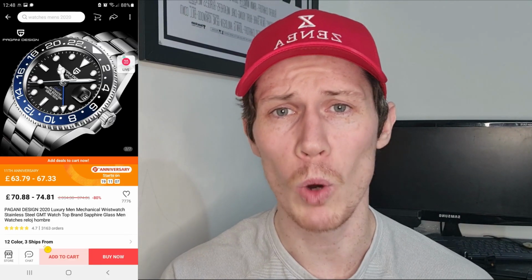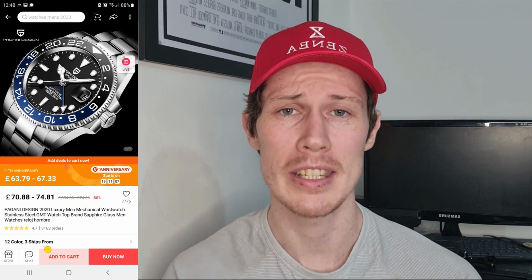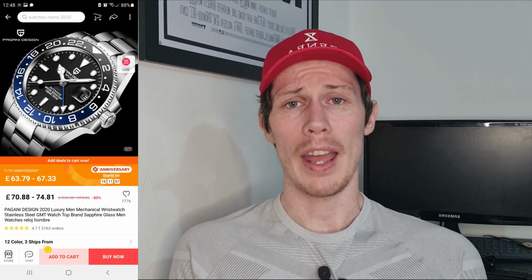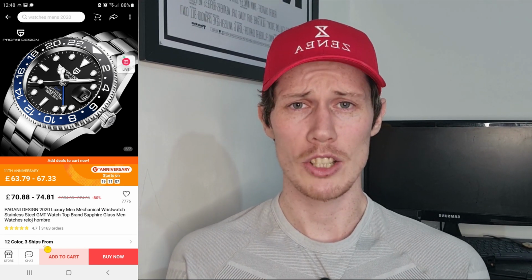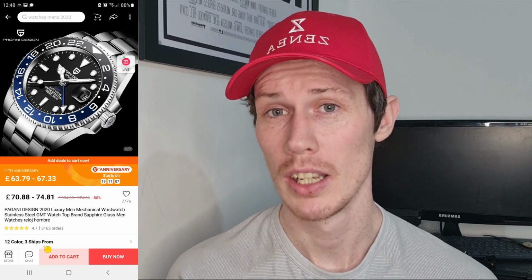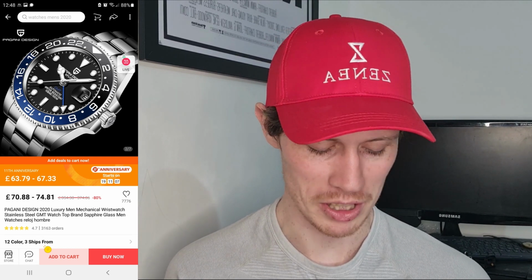This is the PD1667. It's an automatic GMT, obviously homaging the Rolex GMT. It's absolutely gorgeous in the flesh. Now it's built with a Chinese movement, a Chinese GMT movement. It is a Pearl DG GMT movement. It has a long code after it, but I couldn't remember what it was.